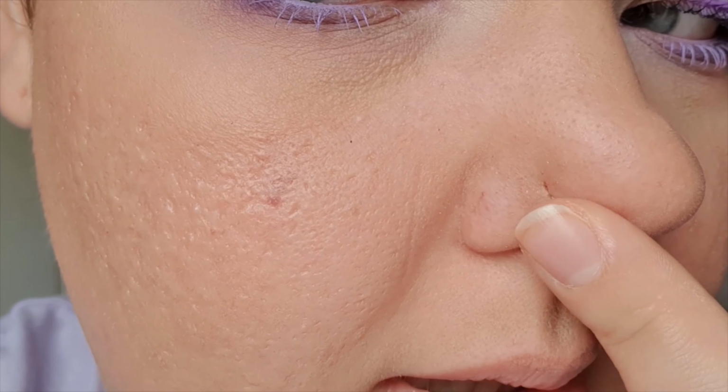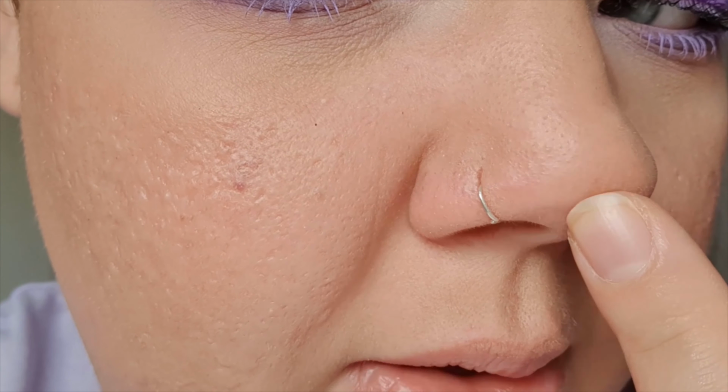And yeah, it's just that nose. Is it just me? Is it really noticeable? It has come off around my nostril there because I did have to blow my nose. But it just looks a little dry. And it definitely isn't. So, yeah, let's keep going.